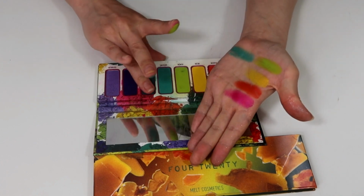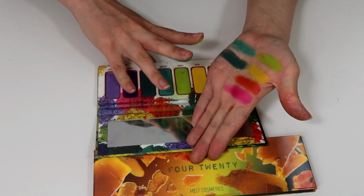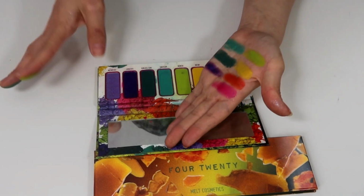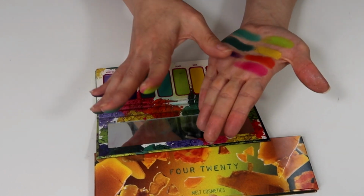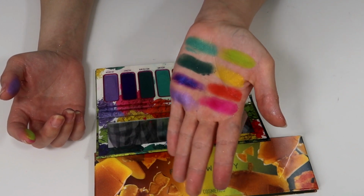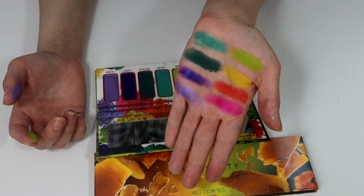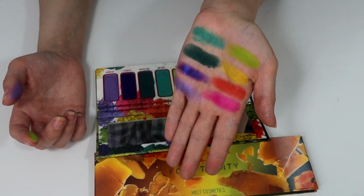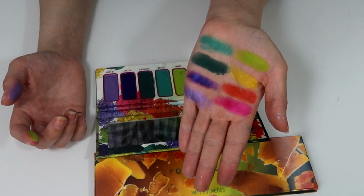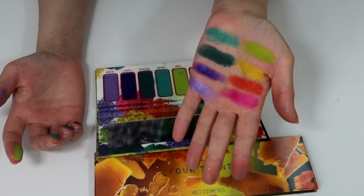Some of these are shimmery and some of them are matte, but yeah, the quality is so nice on this. Like I said, I used it in a live. I can swatch all these shades with my thumb. It's real nice. I think you can get better. I hope you don't mind me saying this, Teresa. I think you can get better bright palettes for cheaper. But if this is something that does really tickle your pickle, then go for it because it is really good quality.